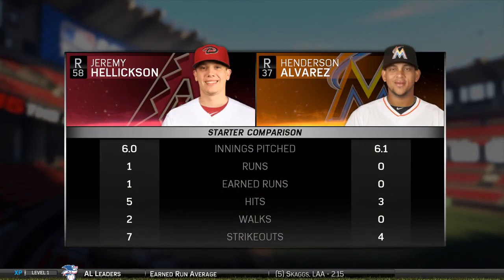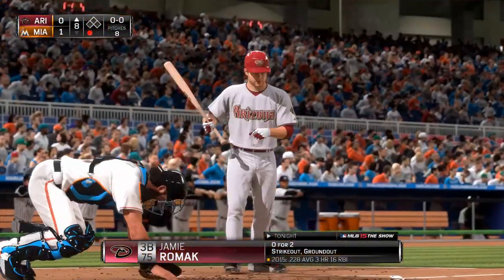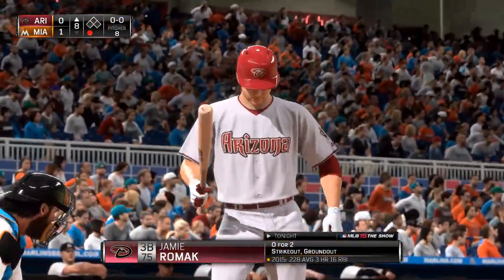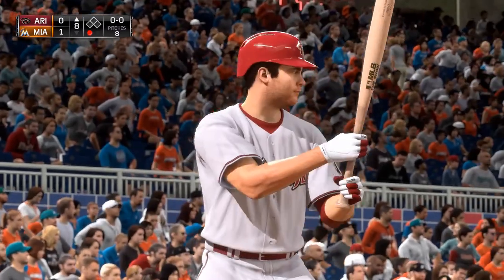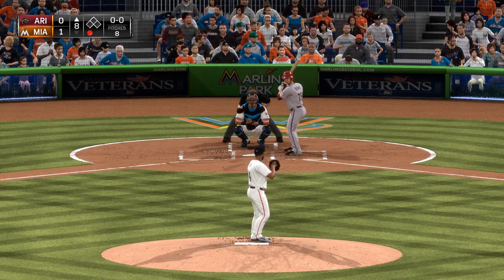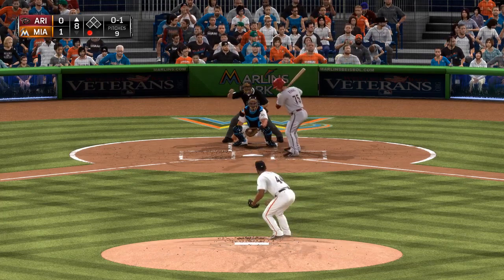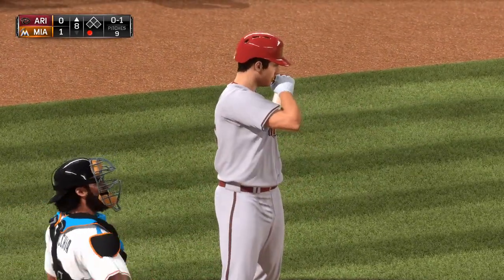Very tight ball game so far. 1-0 the score as we take a look at our starter comparison, and both guys have given excellent performances to this point. Jamie Romack will dig in for the 3rd time now. He's struck out and bounced out in his first 2 trips. Here's the first pitch to him. Fastball in there for a called strike.